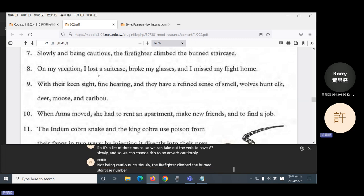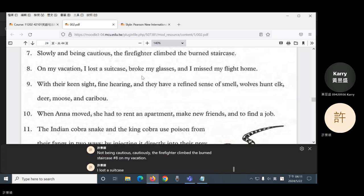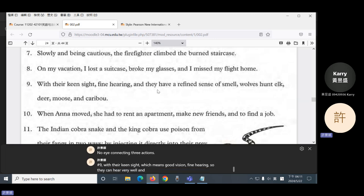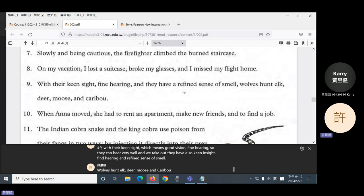Number eight, on my vacation, I lost a suitcase, broke my glasses, and missed my flight home. No I. Connecting three actions. Number nine, with their keen sight, which means good vision, fine hearing, so they can hear very well, and we take out they have a. So keen sight, fine hearing, and refined sense of smell. Wolves hunt elk, deer, moose, and caribou. So we're connecting adjective plus noun phrases.